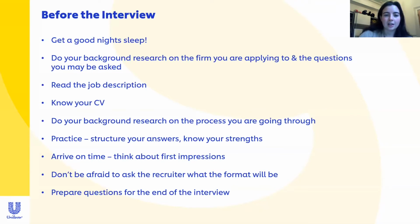And don't be afraid, I think, before an interview or an assessment centre, of what the process will be and what kind of format it will be. So it's never an issue to ask the recruiter or the team what kind of questions you could be asked or how long it will be, who it will be with. They should know all of that. So it shouldn't be an issue at all for you to ask.